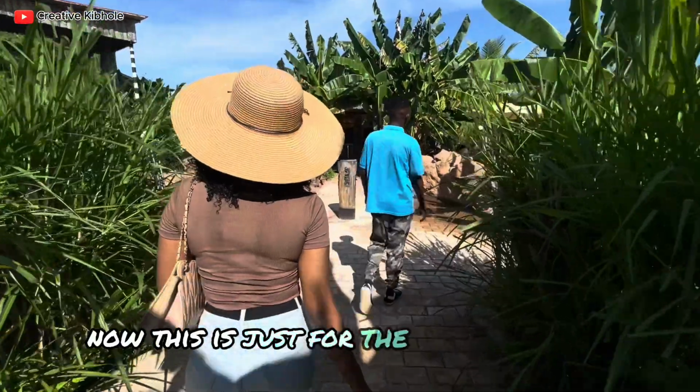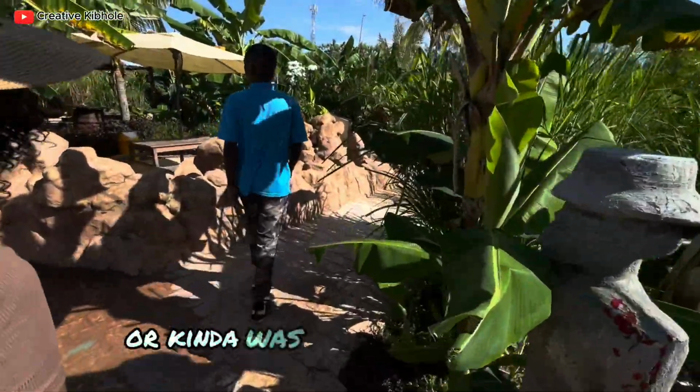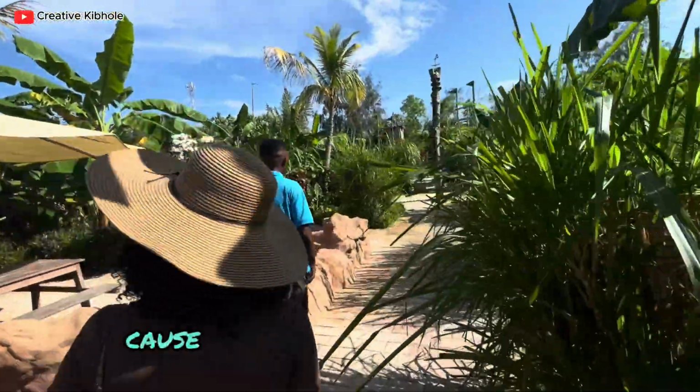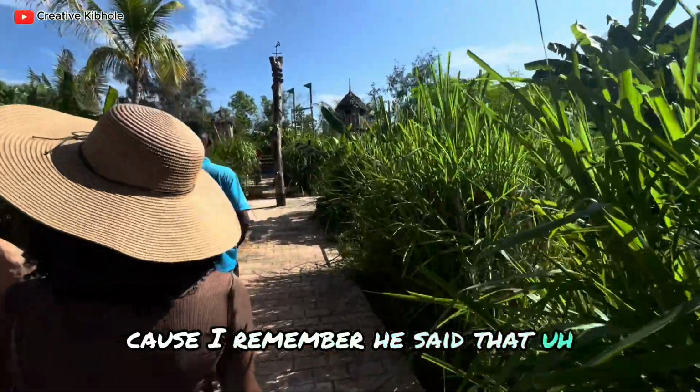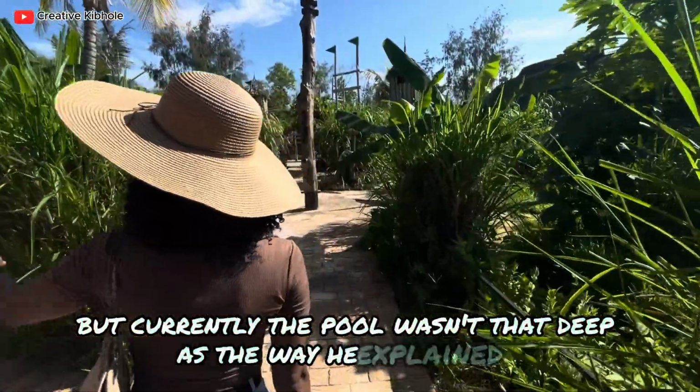Now this is just for the swimming part. The person who was giving us instructions was actually lying, because I remember he said that the pool was so deep, but currently the pool wasn't that deep as the way he explained it.